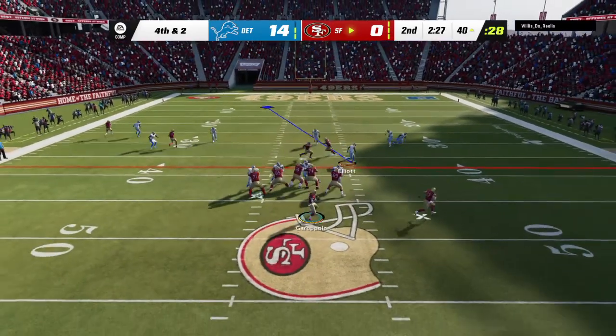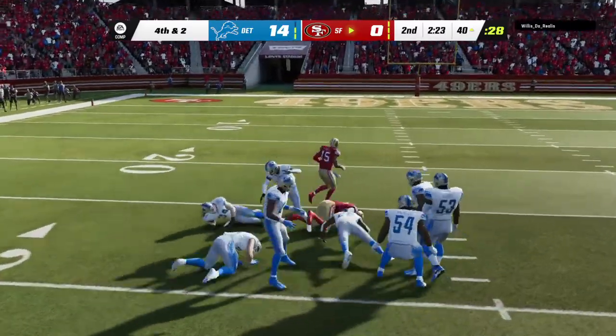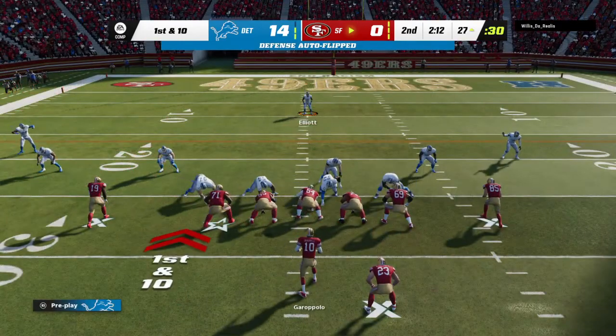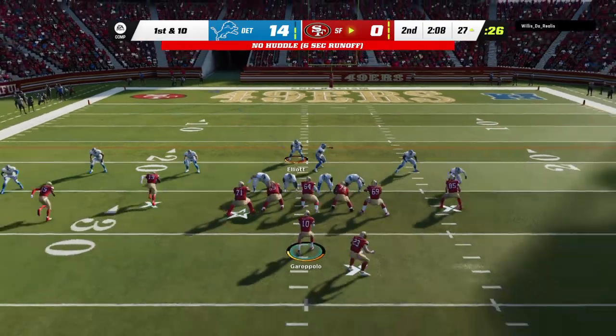They'll go for it. It's Garoppolo. And able to haul it in is Kittle. And he'll be brought down at the 27. So the drive stays alive after the 4th-down conversion. 1st and 10 inside the 30.